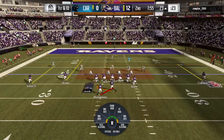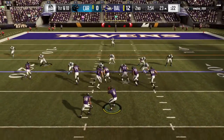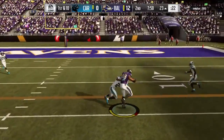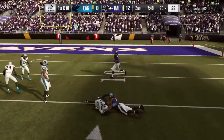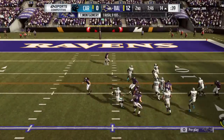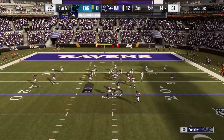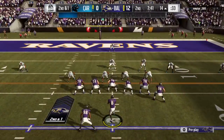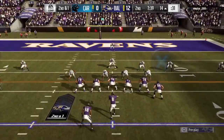Set! 3-19! First down, here's the run to Montgomery. And he's going to get this one down inside the 15. Give him 9 on the carry that time, and they're set up with a 2nd and 1. Despite the blitz, they're still able to pick up a nice, solid gain.